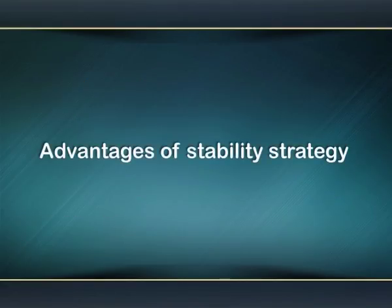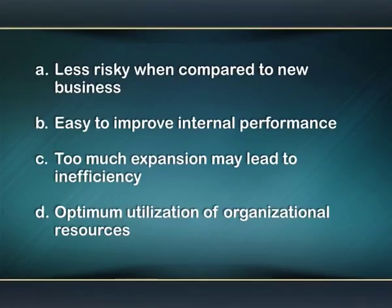Advantages of stability strategy. A stability strategy provides the following advantages. Less risky when compared to new business. Easy to improve internal performance. Too much expansion may lead to inefficiency. Optimum utilization of organizational resources.